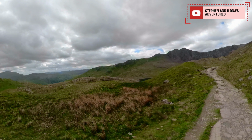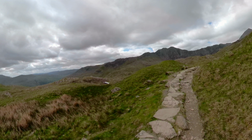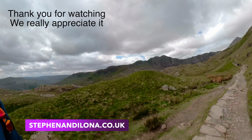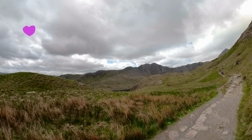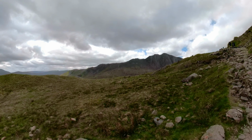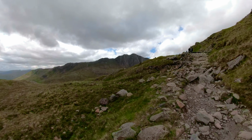It's much easier because you can literally park at the beginning of the tracks, and then, like I said, we went up the pig track. As you can see, we're walking along a reasonably flat section here. It was a nice dry day, as you can see. Wasn't too hot. Nice bit of cloud cover keeping us cool.